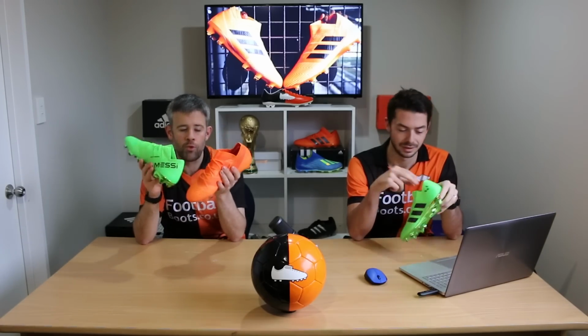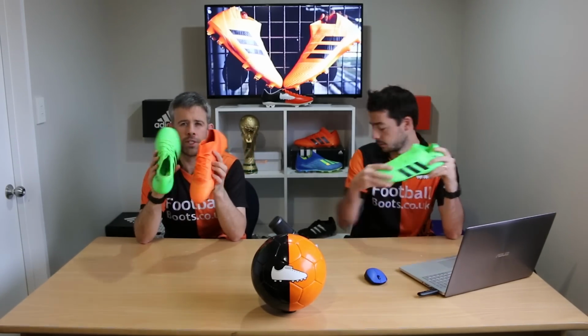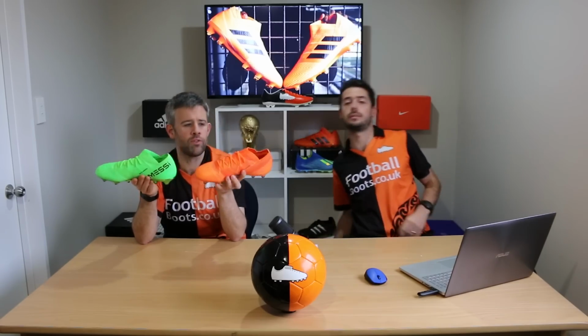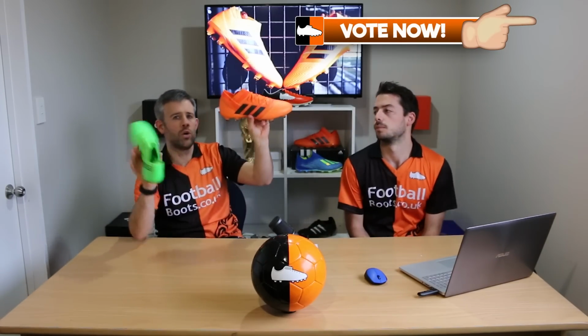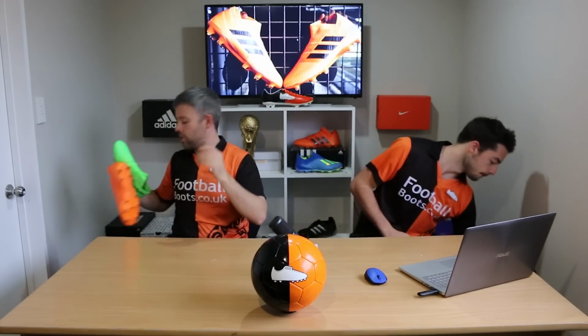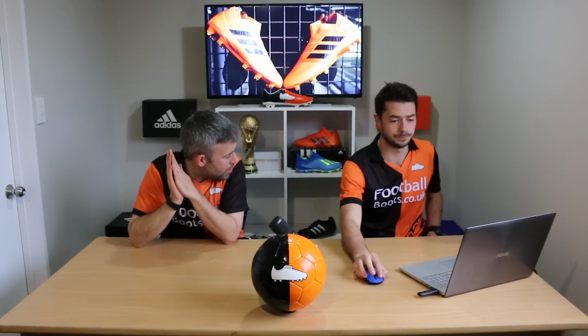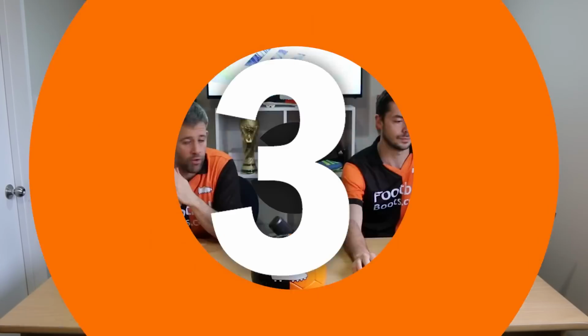So these are number 4 on our list. It is the Nemesis, and we will be asking you guys, perhaps in a poll card right now, which is your favourite. Do you prefer the orange or the green Nemesis? Vote in the poll card right now, please. Let us know what you think. Let us know in the comments below if you think we've missed anything, or should have included it in this video already, because we are about to move on to the top 3.